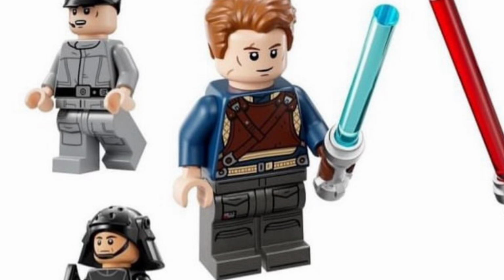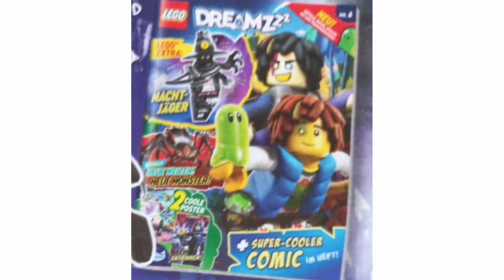I love the face print. Leg printing is great, as well as the torso printing. So definitely cannot wait to add this one to my collection. But the rest of the minifigures are pretty mediocre. Darth Vader's in the set, but I'm pretty sure most Lego Star Wars fans have a Darth Vader, or even just generic Star Wars fans will probably own that Vader as well.